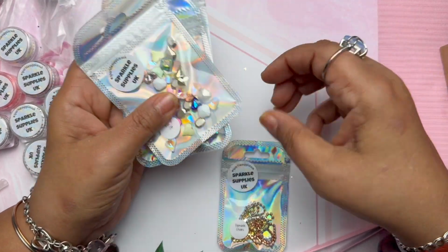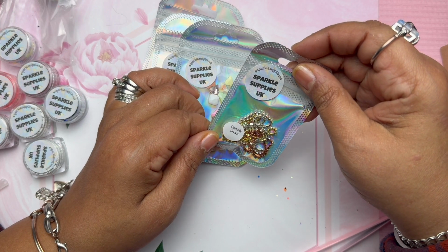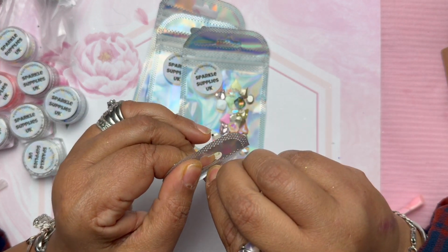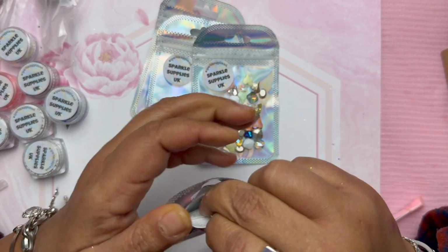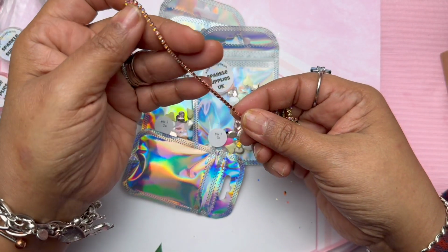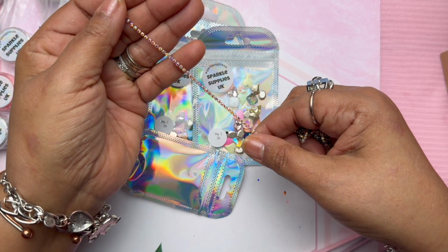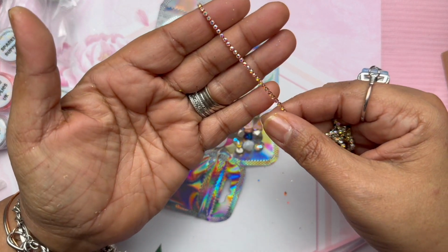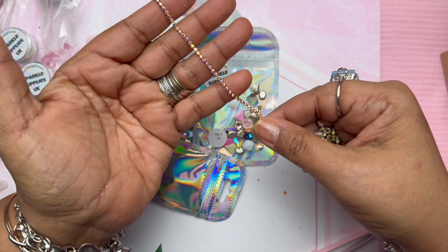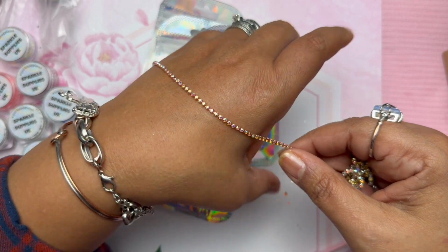These are beautiful. And then I did get some diamond chains, which is just chains. I have a few. I don't have very many. Just a few that came maybe in a subscription box. But look at that. It's like a rose gold on the back of it. And look at that. It's just so pretty.